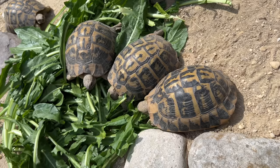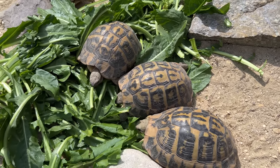These might look like huge piles of greens to you guys. You might be thinking, how are the tortoises going to eat all that? Give it 24 hours, 36 hours maybe, every single little morsel will be gone.